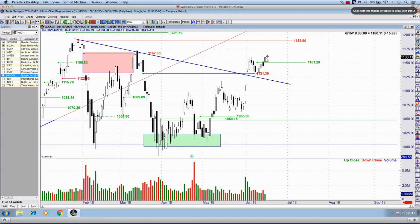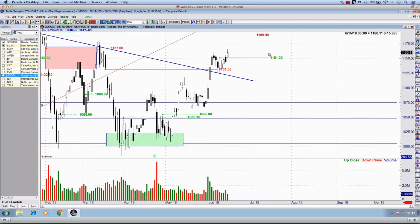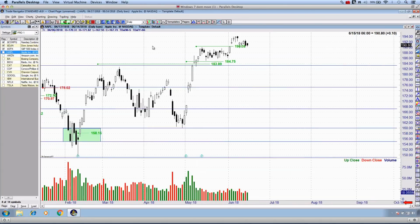But you can see for yourself that the bull flag mixed with the back test is clearly taking off to the upside. It may not be a legitimate move, but I was interested in this and made it very clear at 1151. We're trading at 1160, so it's only popped ever so slightly, but there's a chance that we're still going to run potentially on Google up to 1189, and it sets the tone, which works quite nicely with the NASDAQ, but also Apple as well.